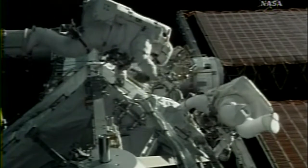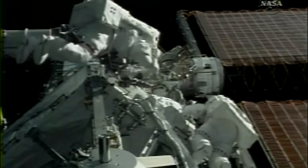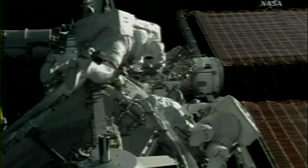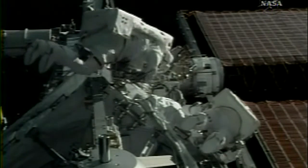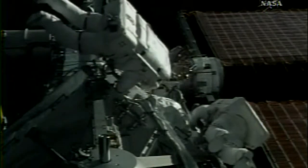Looking for the best spot. Well, when you find it, tell me about it, will you? Coming up there next. Right. That's gonna be it.